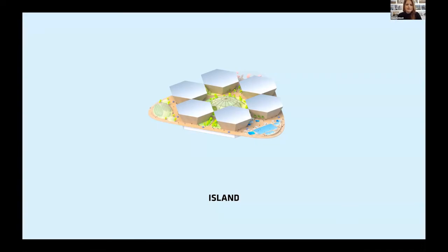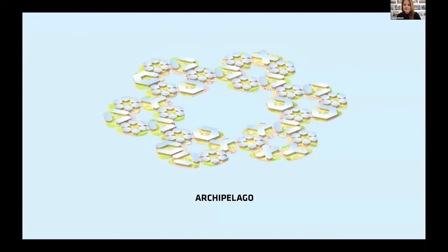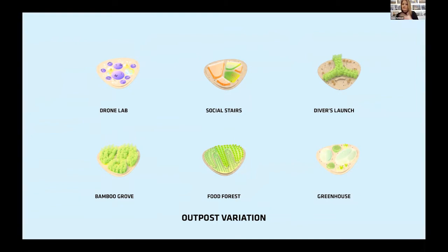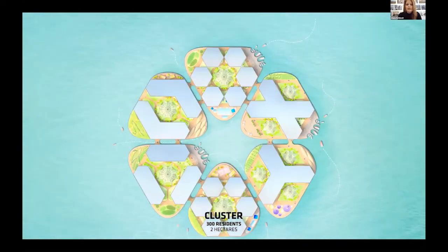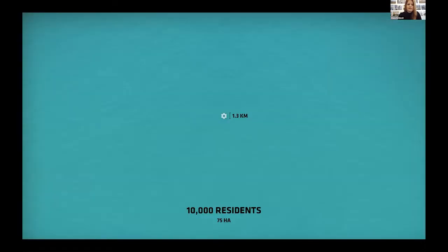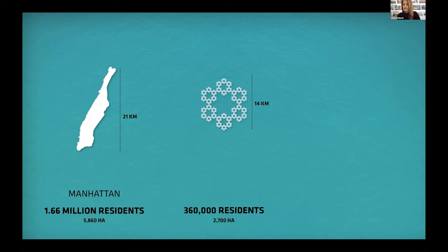So one island is aggregated into 6, which forms a neighborhood or a cluster. And then those 6 neighborhoods are further aggregated to create a city for 10,000 people. This city would be complemented with different outposts that would allow for more energy generation, more food production. It's just all about supporting those systems so that people can live sustainably on the water. So here you see a quick animation showing the full city coming together. And you can really imagine that scaling. This is the city, looking at it next to Manhattan, which is almost 2 million residents. This city could scale up to become as large as Manhattan.